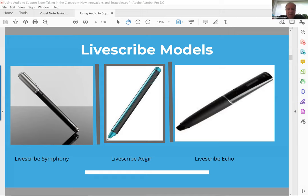All these pens require that you use the LiveScribe notebooks that come in different formats, and I'm sure students will find a format that meets their needs. They're really not that much more expensive than any of the Mead notebooks or other notebooks students may be using in the classroom. But both the Aegir and the LiveScribe Symphony, the Symphony being the latest one that just came out, require that the student have their Android or iPhone out because it uses Bluetooth for both the speaker and the microphone. So in that case, it would be important that the student sit close to the source of instruction so that they can get a good audio recording.